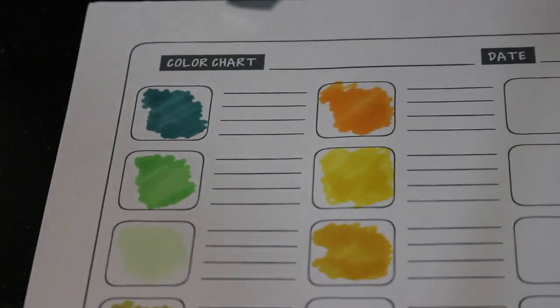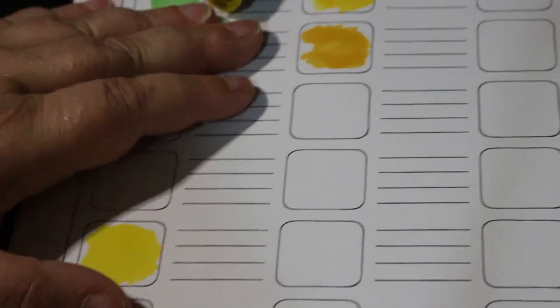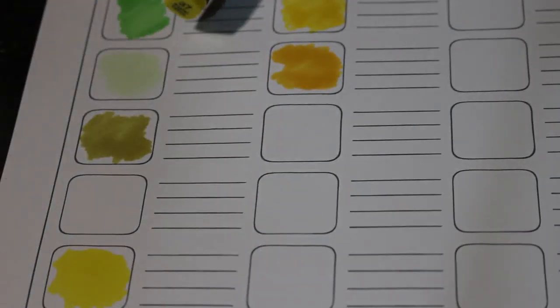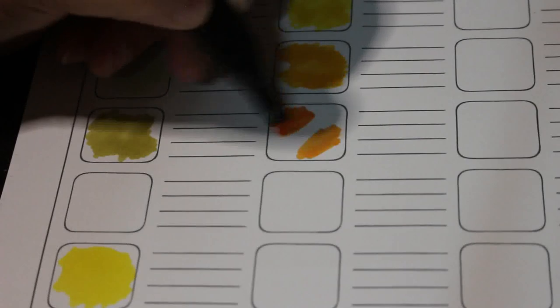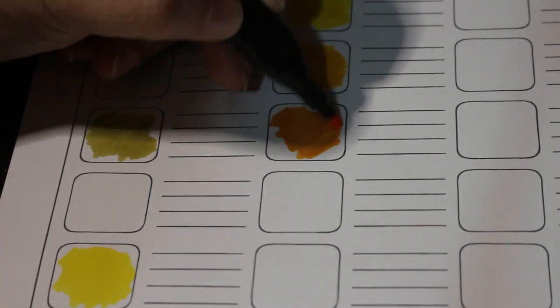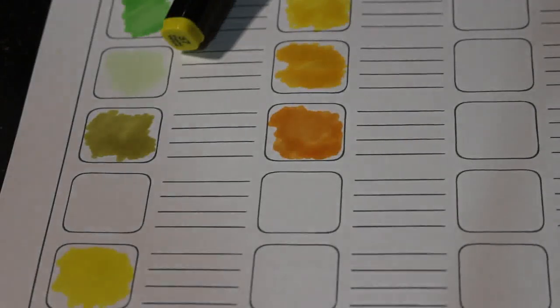So this is what I say. If you do buy these cheaper markers, do swatch them. They don't match what they say on the tin. But they do what they're supposed to, which is all that matters. Next one is called a marigold. And that is a lovely marigold orange colour. So this is why they are inconsistent with their colour names. But the colours are stunning.